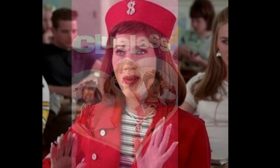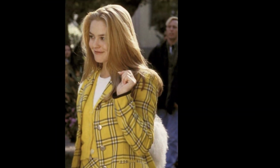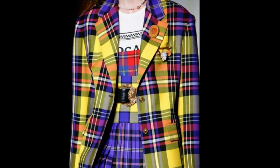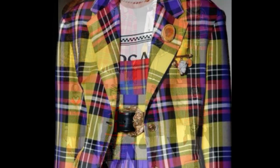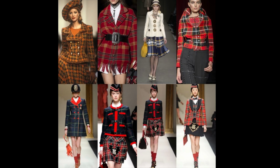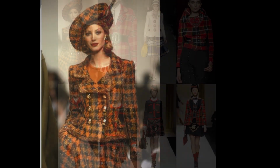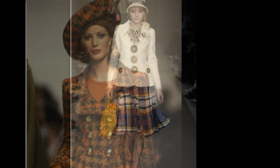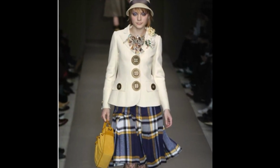And these are just the different Clueless style looks through the years. So this is vintage Dior, I think 1972, Versace from a few years ago. And these are a bunch of different ones. They look gorgeous together. Oscar de la Renta from the year before Clueless, the movie, came out. Dior.